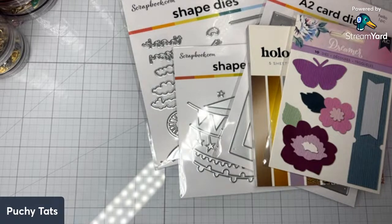All right, let me open this box. I should have had it open for you guys. Sorry. All right, this is my recent order with scrapbook.com.